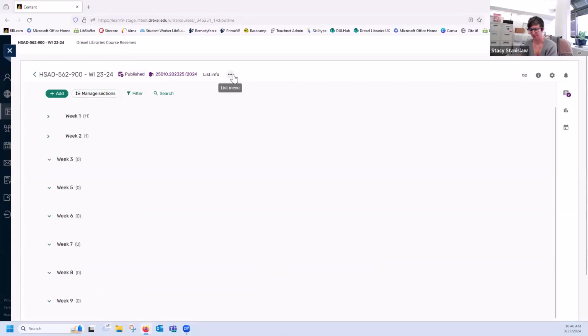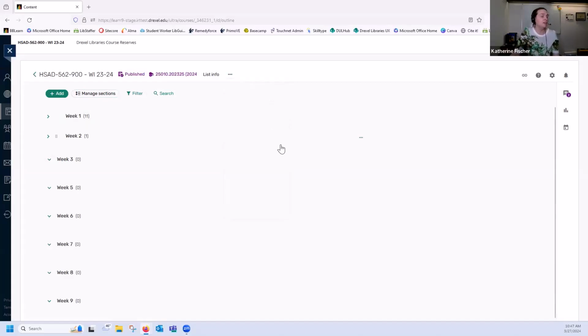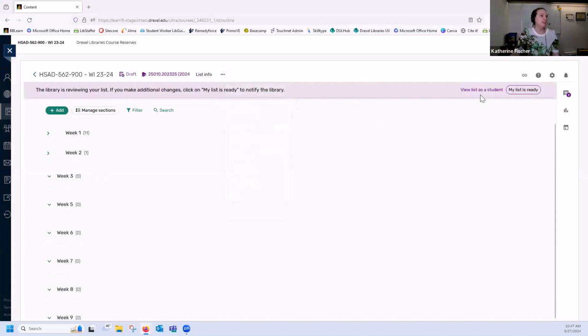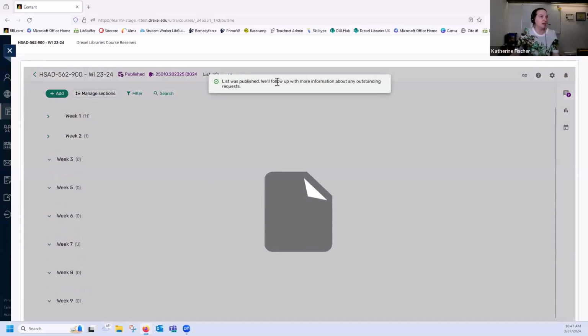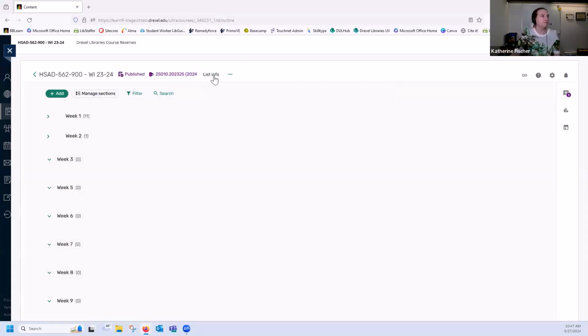Yeah. Okay, so if you click this hamburger button over here, you have many different options. You can view as student, lock the list. If you're the list owner and you don't want anyone else to add things, you can hit lock. Unpublish the list: if you change your mind and you don't want students to see this list, you can hit unpublish. And then if you hit unpublish, this little bar will appear again. And if you decide to publish again, you can hit my list is ready and go from there.